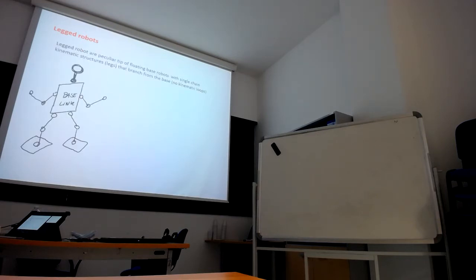So now we will talk about legged robots. Legged robots are a peculiar class of floating base robots with single chain kinematic structures. We think about a floating base link that, for example, is a trunk, and from there start to branch out serial kinematic chains that are the legs and the arms, the limbs. If you have a hexapod, you have 6. If you have a quadruped, you have 4. If you have a humanoid, you have 4. So there are no kinematic loops. There is no such thing as a Stewart platform or other closed kinematic chains.